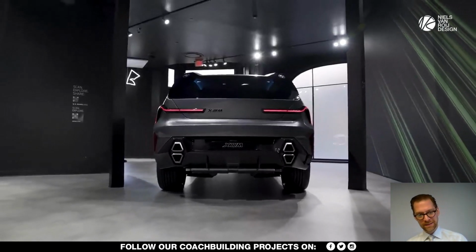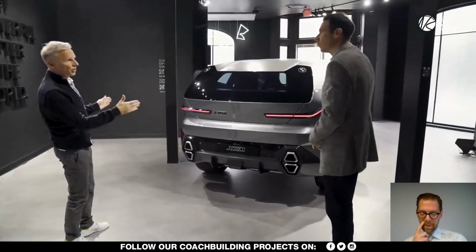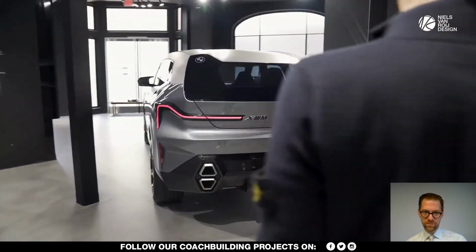Due to the tapering of the greenhouse and the wide shoulders. And we are supporting that by pushing out the vertical reflectors to a maximum. So the car is really powerful, strong and wide.